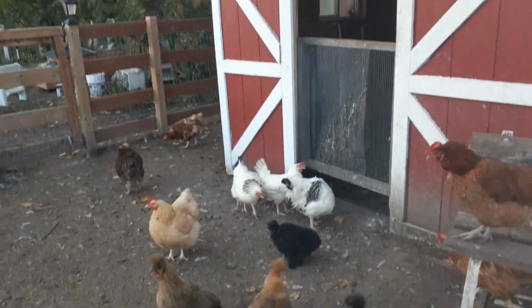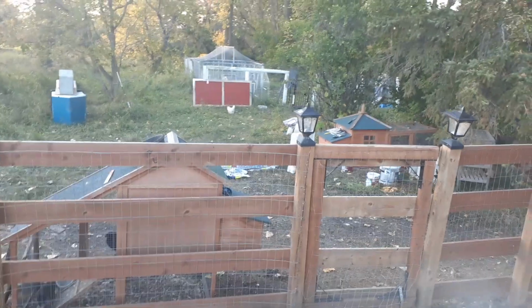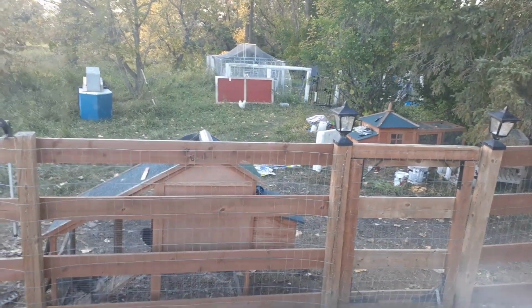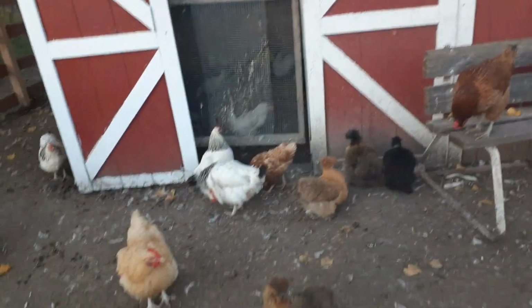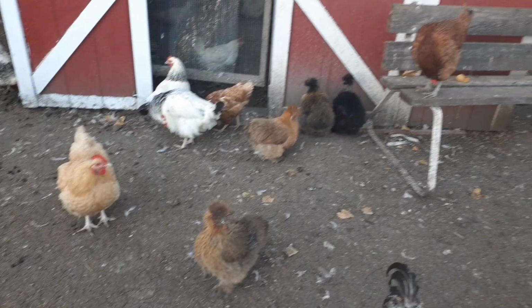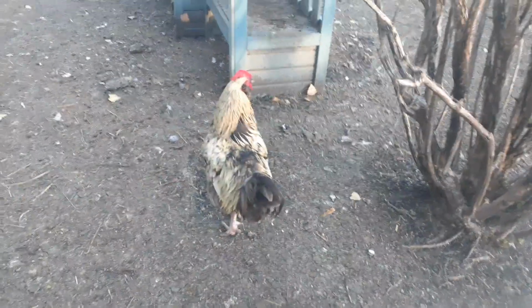So once you know what animals you want to get, by the way, we have rabbits too. They are over in that area. We'll get to that in a later video. But once you know what you would like, then you want to do some research. The last thing you want to do is get an animal and you don't know anything about it. So before you get your chickens, figure out what breed you want, what type of chicken.